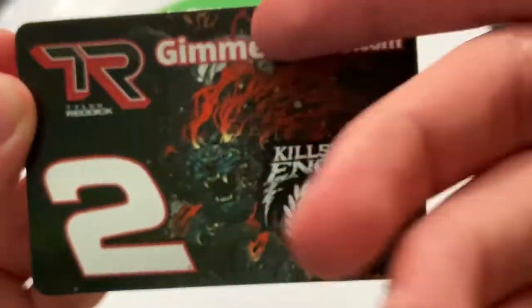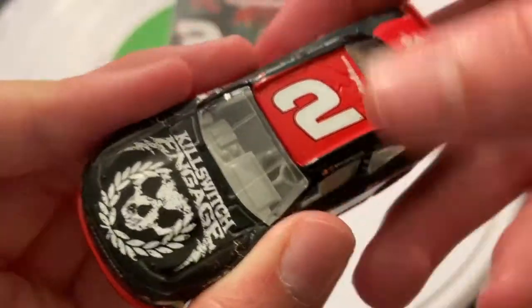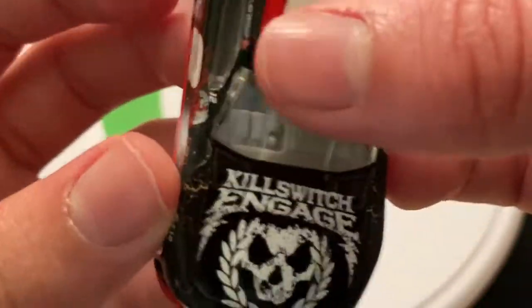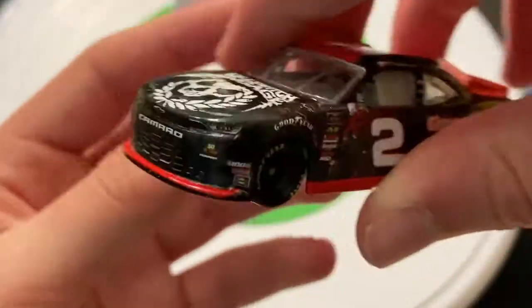Very interesting. I have no clue what GimmeRadio.com is. I'm assuming it's a radio station, but I don't know. Maybe not. It's always welcome to get Xfinity cars in the line, in my opinion. Xfinity and trucks, always cool to get those.